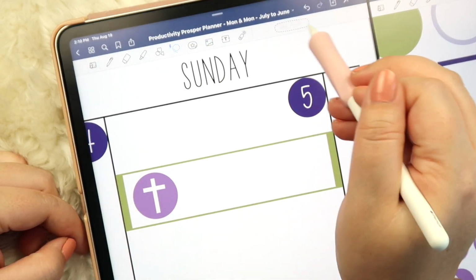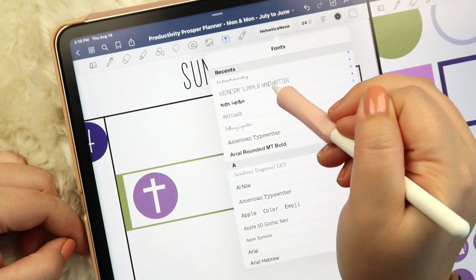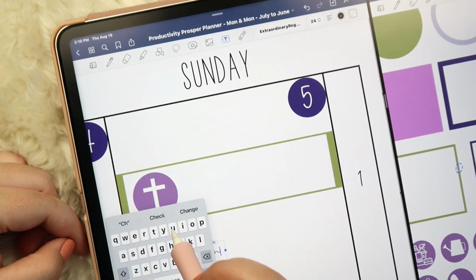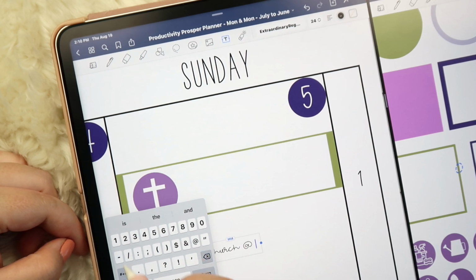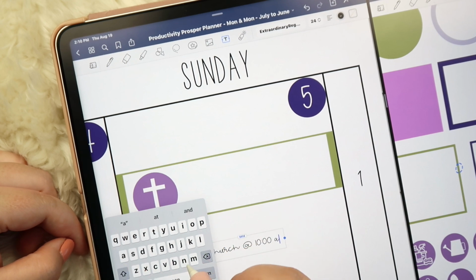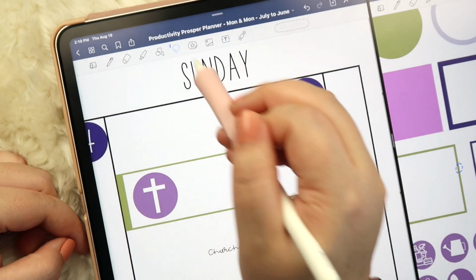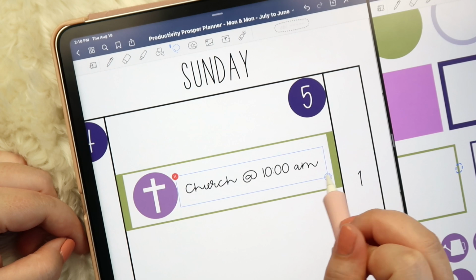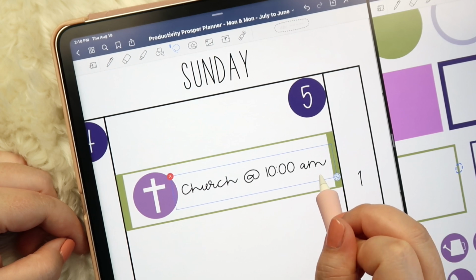And then I'll do new church at 10 a.m. And then resize. And just put that in there like that.